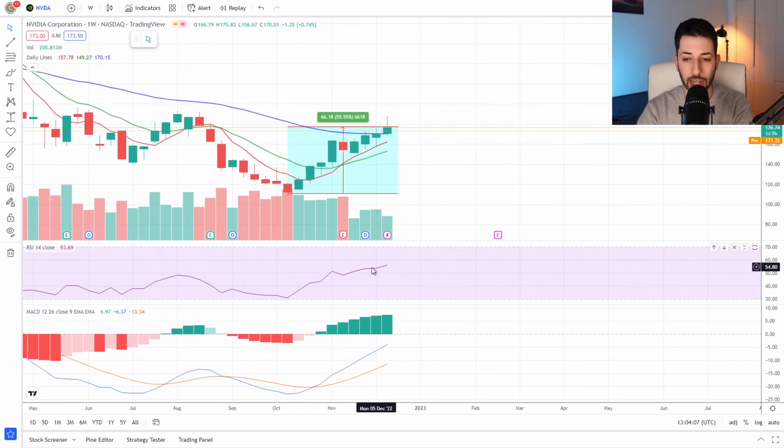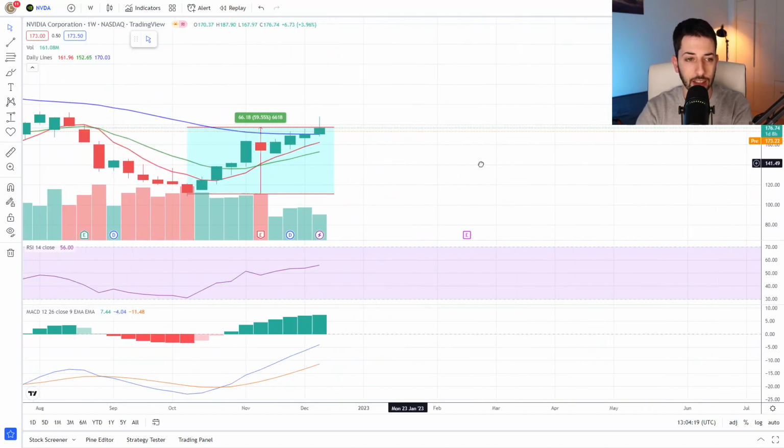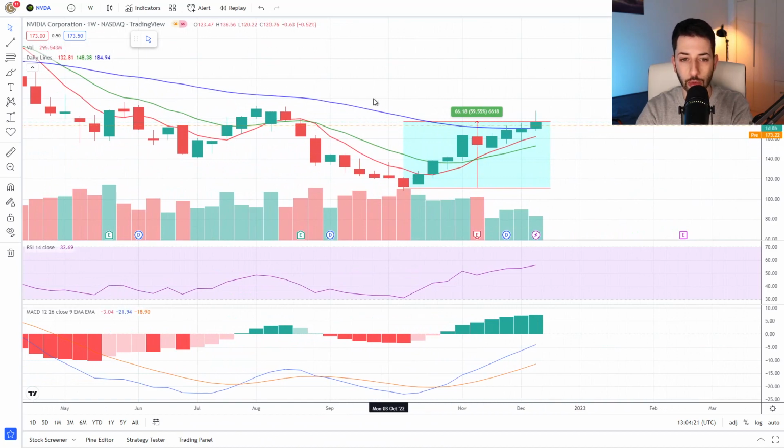Now, from an RSI standpoint, it's not overbought yet. It is over that neutral area a little bit. From a MACD standpoint, we're still in the bullish area. But if you look at the candles a bit closer here, you can see the blue line, this is the 200-day moving average, the red, the 20, the green, the 50. Now, it is standing just above the 200-day moving average, and this is on a weekly chart.